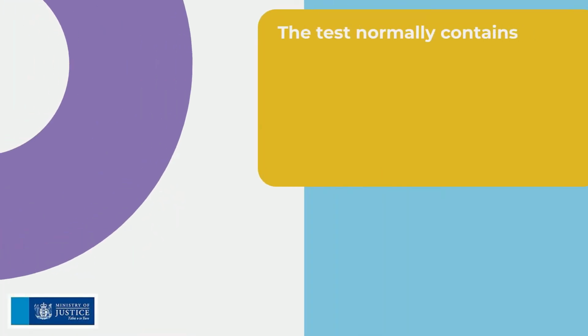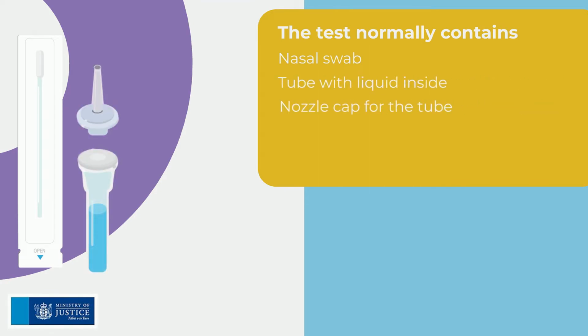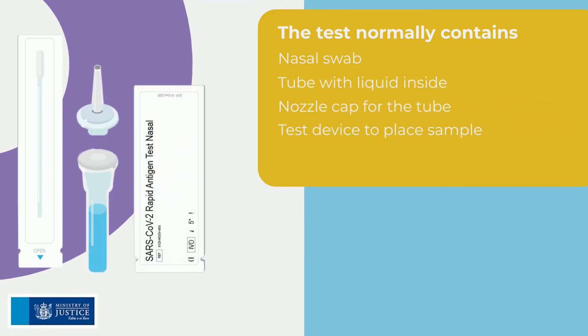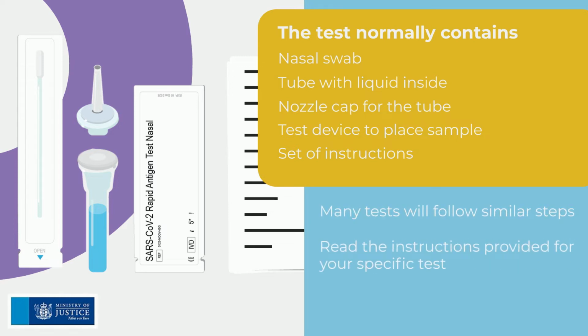The testing kit normally contains a nasal swab, a tube with liquid inside, a nozzle cap for the tube, a test device to place the sample, and a set of instructions. Please note there are different brands of testing kits in use. Many tests will follow similar steps, however please read the instructions provided for your specific test and check you have all the items listed.